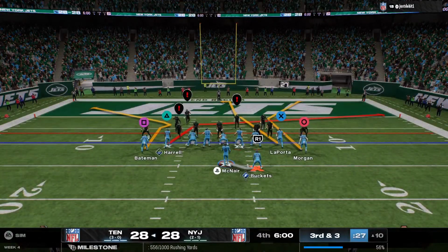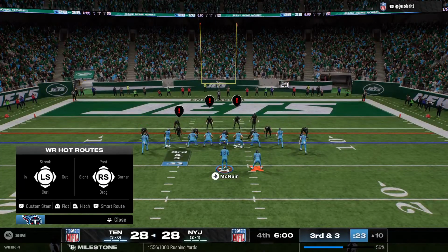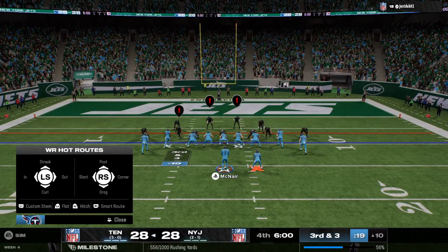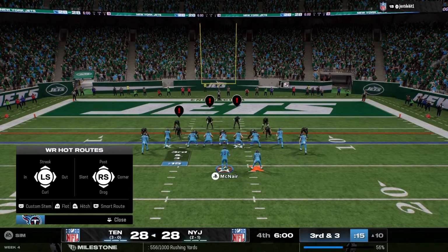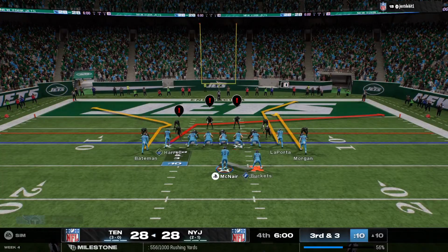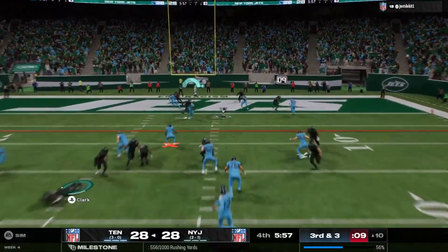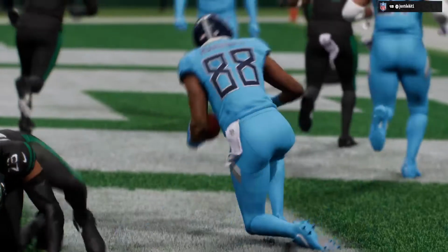All plays on the table here for 3rd and 3. Off the play fake, he'll throw. And that's a Tennessee touchdown.